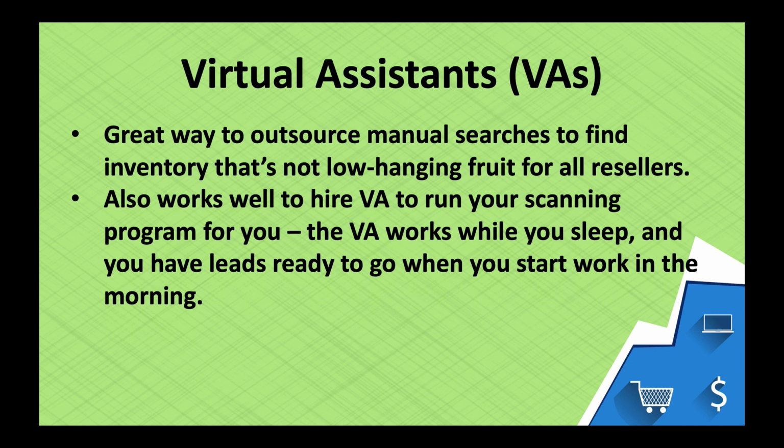A lot of people will do this. They'll have VAs working overnight while they're sleeping and have the leads ready to go when they start work in the morning. This is another way, like if running a scanning program gives you more leads than you know what to do with, having VAs running scanning programs just amps that up even more.